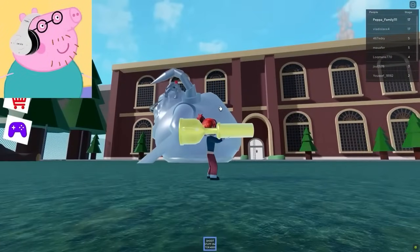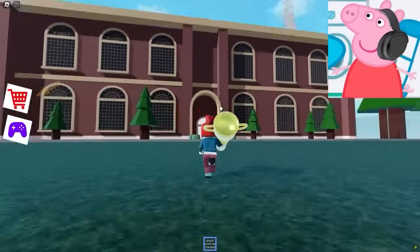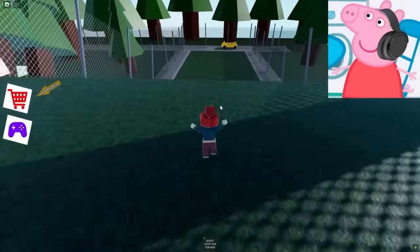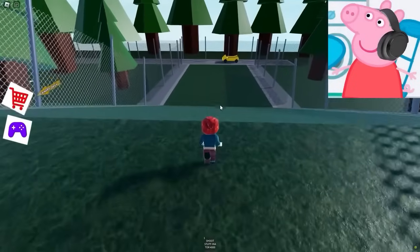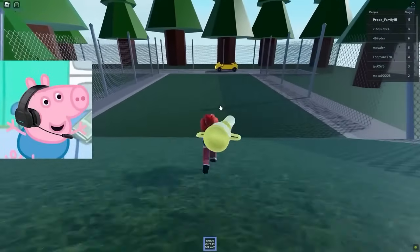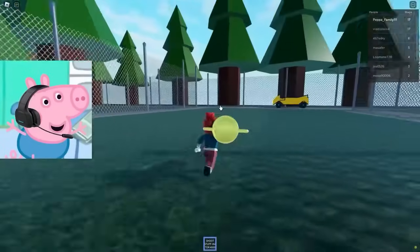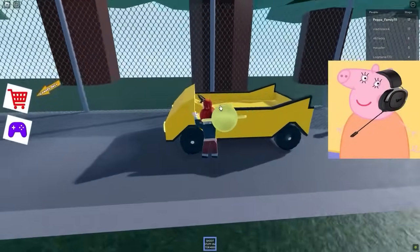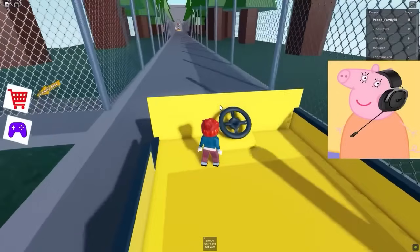It was very difficult. Family, we finally escaped from that damn house. Let's get the car out of here. I never want to see this house again. Oh, I can't even believe we finally made it. It was really hard, but we got away with it.